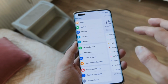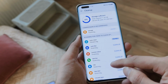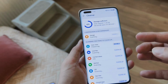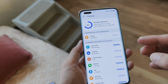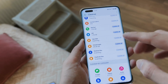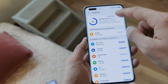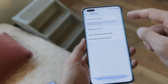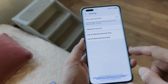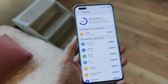Nice little additions have been added, like under the storage option, under cleanup, we now have the possibility to compress files and folders to get a little bit more storage space, which is quite a nice addition. We can just compress files, not just clean up old files, unused files, big files. And we can also auto clean files here, and we have additional services that we can activate if we want to. So this new cleanup feature, I think, is also pretty awesome.